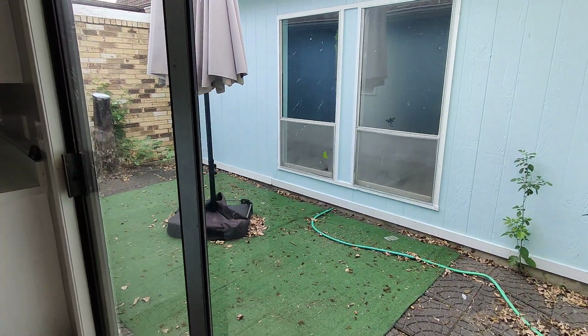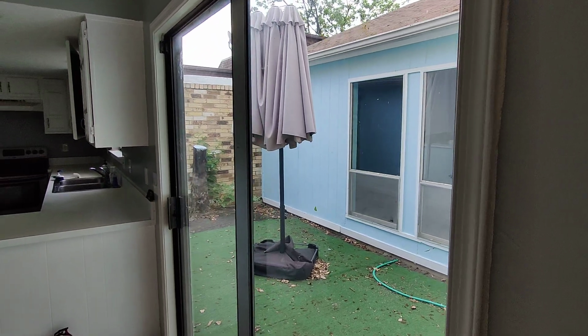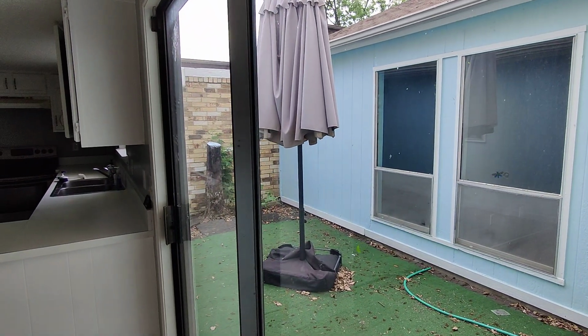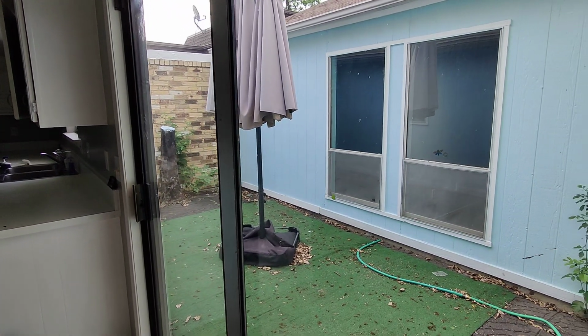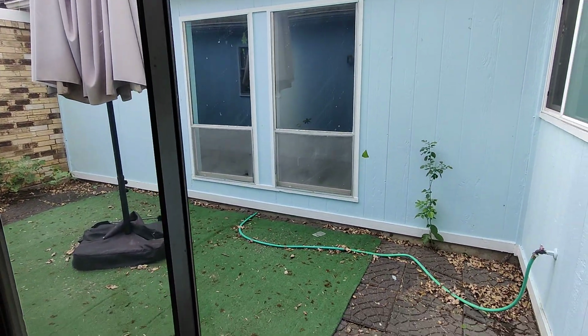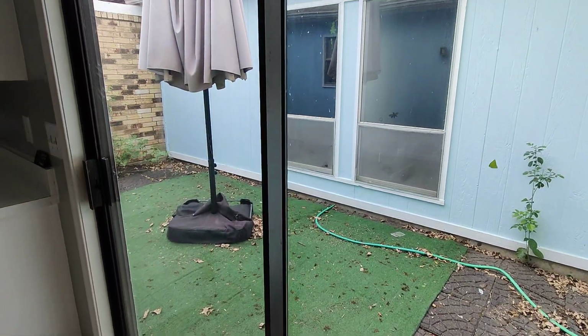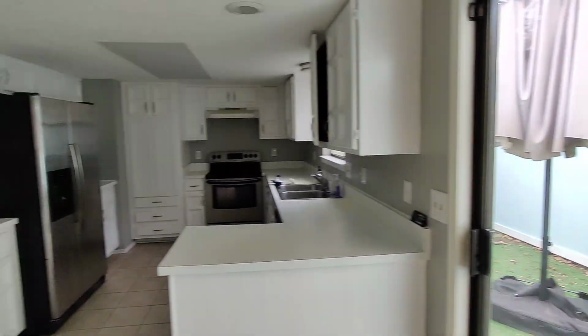The atrium was originally a wooden deck with a tree. We had to cut down the tree because it was doing wall damage, and we removed the deck because it was rotting. And then we painted and refloored, and we have this soft rubber coating with the grass on top. That's been very nice over the years.